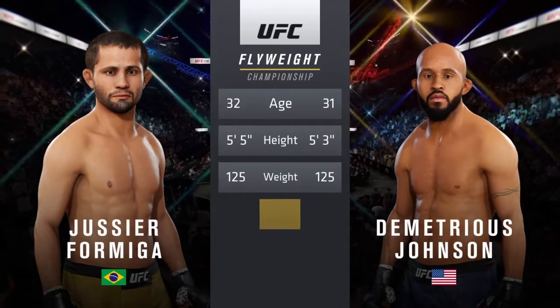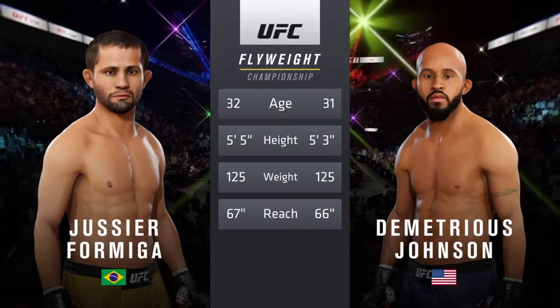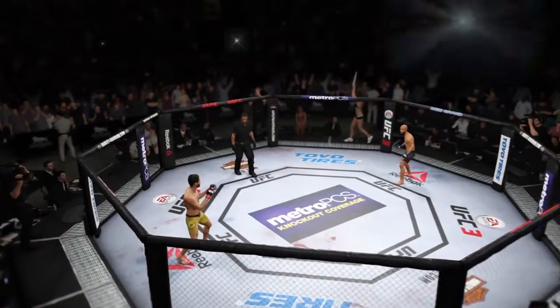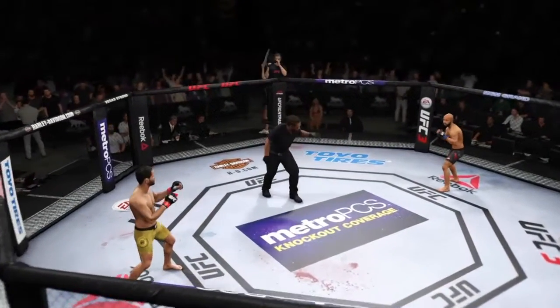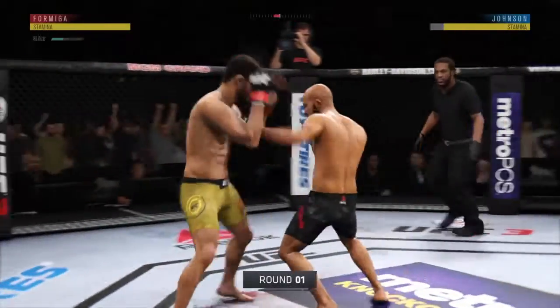Our tale of the tape for this flyweight championship fight. Formiga is 1 year the elder. He is 2 inches taller. He will have a 1-inch reach advantage. All right, now for... You ready to fight? Ready. Scheduled for 5 rounds if need be.